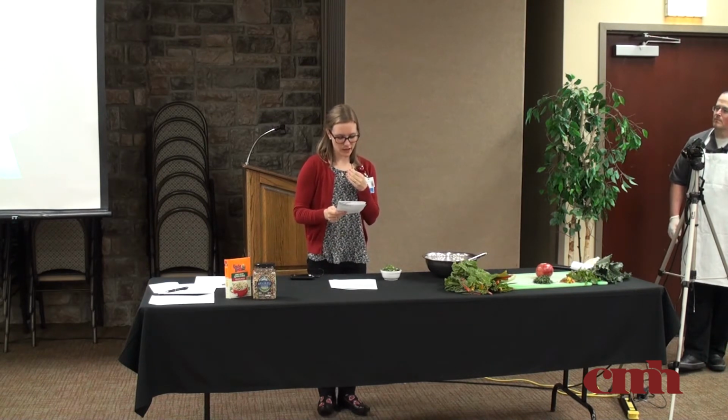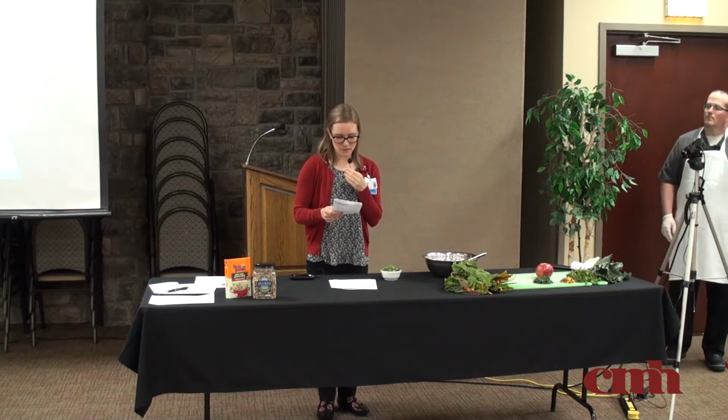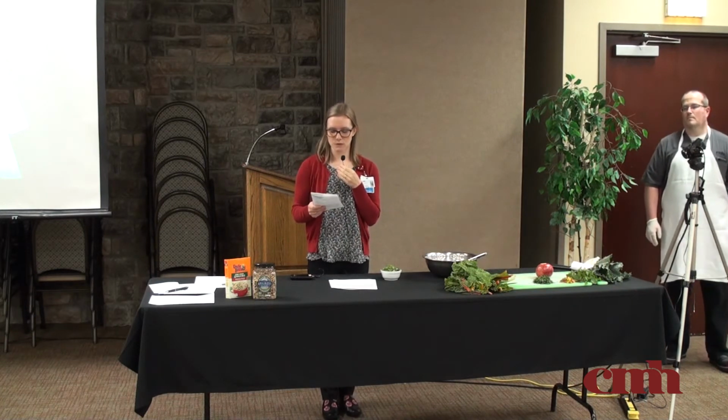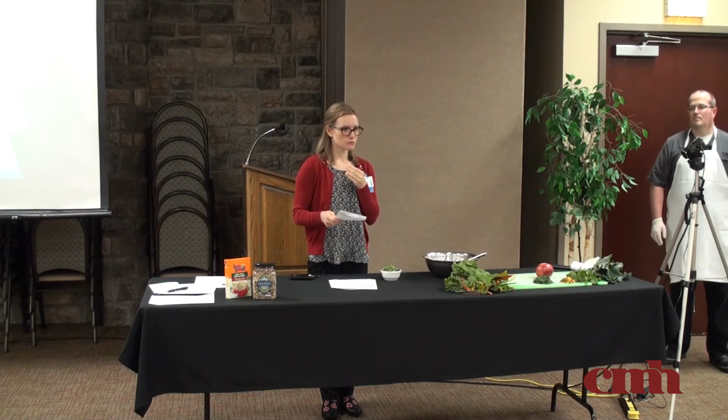But in that vinaigrette, you've got something kind of tangy. You've got the orange juice, Dijon mustard, and apple cider vinegar. It gives it a little bit of acid. And then you pair that acid, that tanginess, with a little sweetness, with a little bit of added honey. And I think it pairs really, really well with this salad.